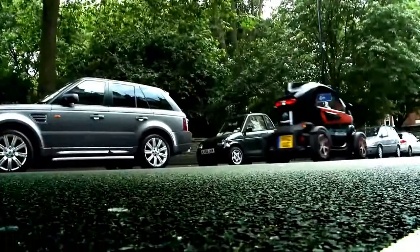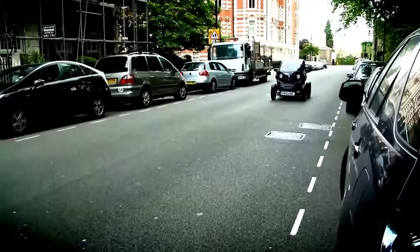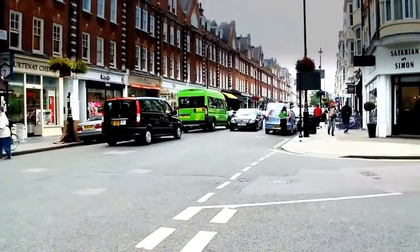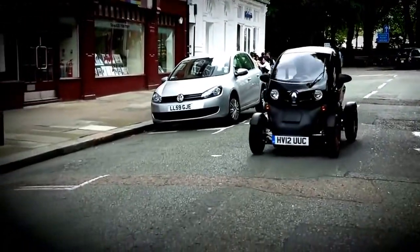The Twizy is about 2.5 metres long, and it's not much wider than a motorbike, and the seats are arranged one behind the other. You can probably just about see our cameraman Matt there in the back. The Twizy uses a 17 brake horsepower electric motor to give a top speed of 50 miles an hour and a claimed range of 62 miles. However, in our tests, we found that a range between 37 and 50 miles is more realistic.